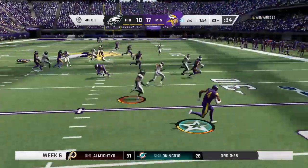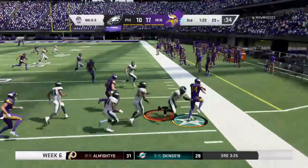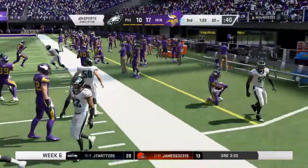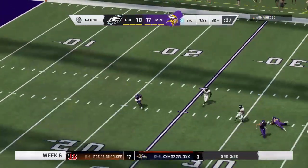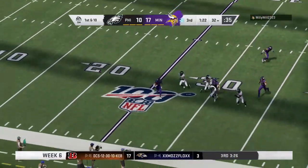This will be fielded at the 17. Well, he wasn't too far from breaking that. Officially, give him 15. And the Vikings will take over here 1st and 10.